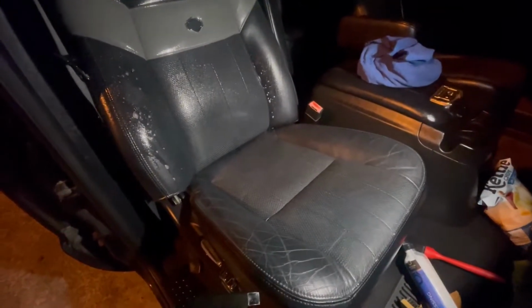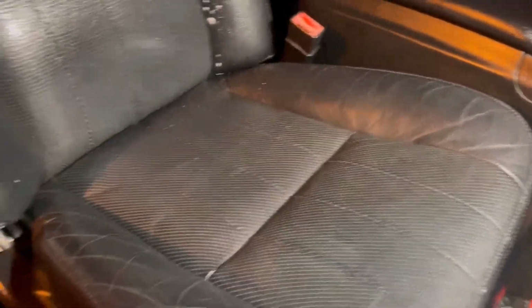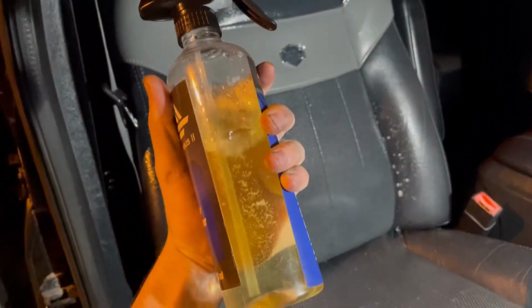Alright, so back to the interior. Here we have seats that have a little bit of wear showing on them. They don't have a lot of dirt or anything on them. I'm going to show you the method we're using to clean them. This is P&S interior cleaner.